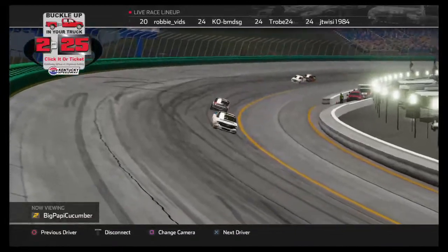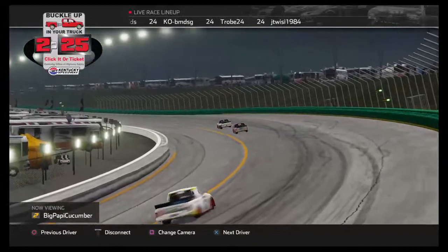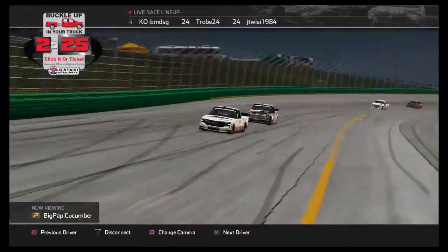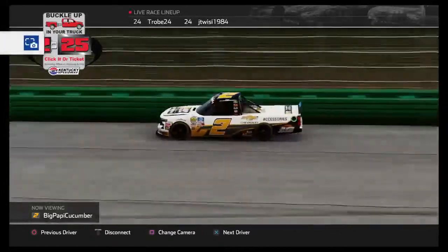He did it at Pocono. He did it at Kentucky. He had that 99 Ford and that beautiful paint scheme we kept talking about all night long. I'm not over how good that car is. They had some competition all night long. Strategy came into play.